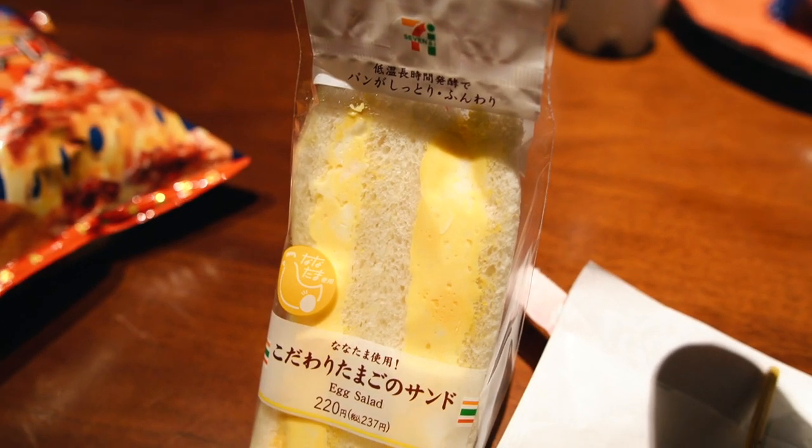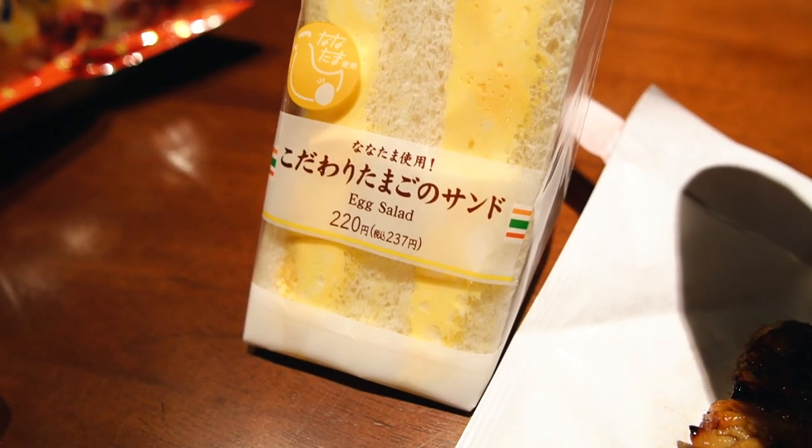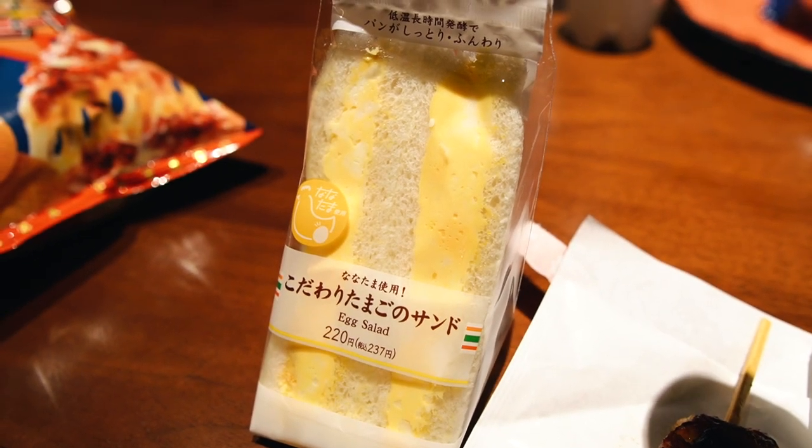We also got some egg sando, guys. It looks so simple. It's just like boiled egg with a hell of a lot of mayo. Sounds simple, but you guys need to try it. It's insanely good and addictive. And this is quite something new, actually. They also now have a combo of egg sando and what looks like an ebi katsu sando.